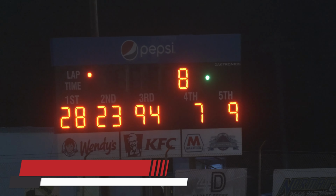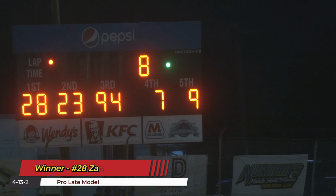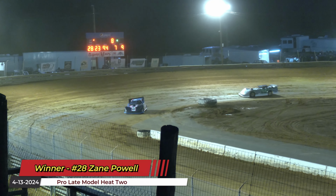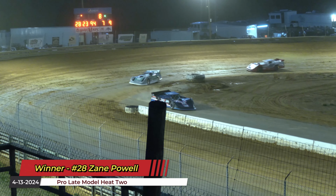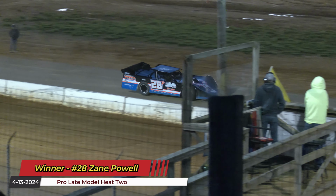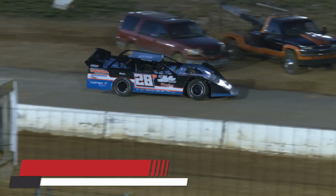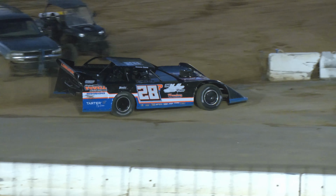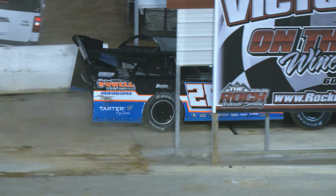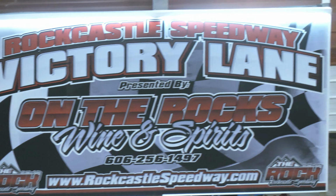Top three to the scales. Coming home in third, we'll see the 94M of Lane Meredith. Coming home in your runner-up slot, finishing in second, we'll see the 23 of Tim Dameron. And your winner in Pro Crate Late Model Heat Race number two, the 28P of Insane Zane Powell.